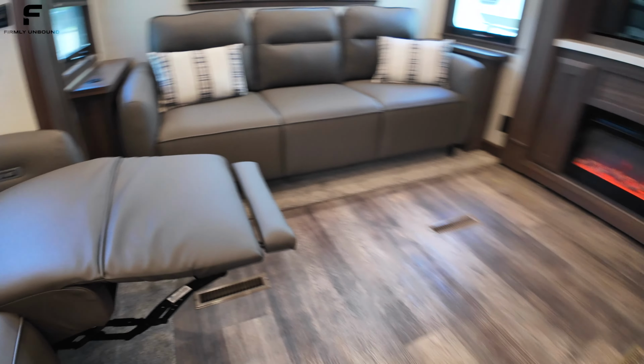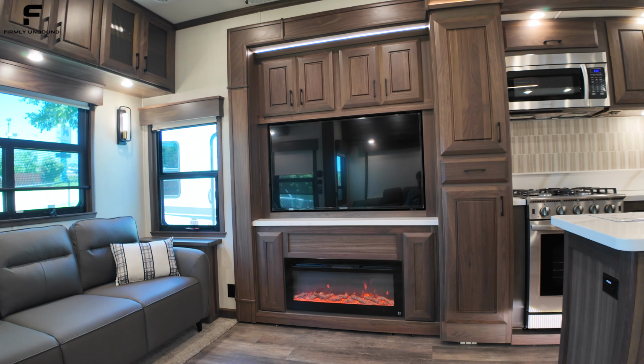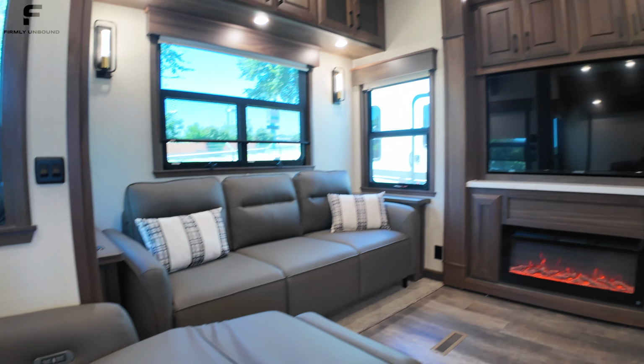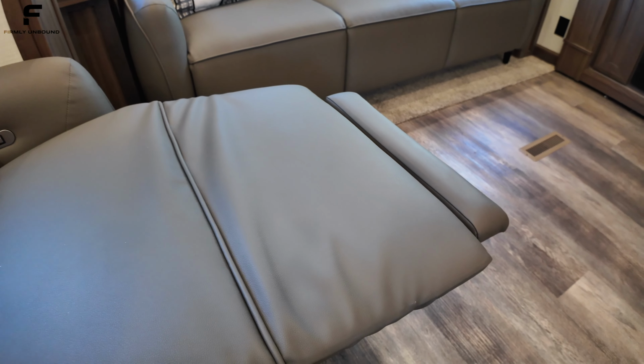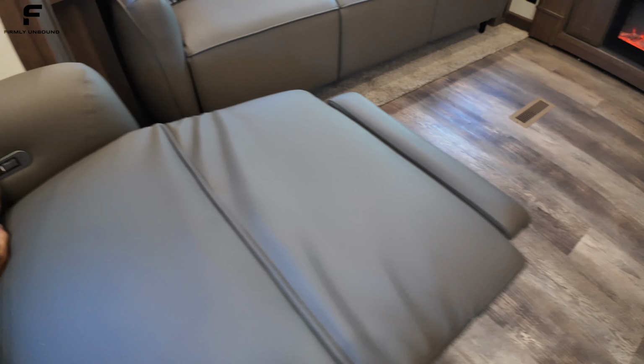And when I sit down, these are a little bit more on the firm side, so definitely more support than some of the more squishy recliners that we see in some other campers. I think a lot of people will find these to be really nice. Feels like a good quality, strong material. It's not super plushy feeling where it feels fragile. So I like that as well. And then it's just a nice, comfortable sofa. No complaints from me here.